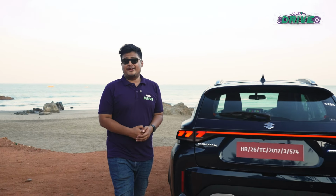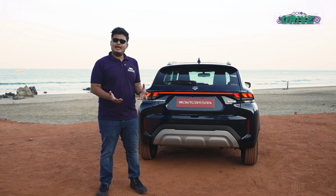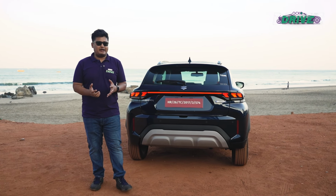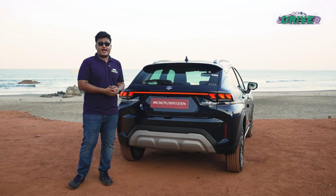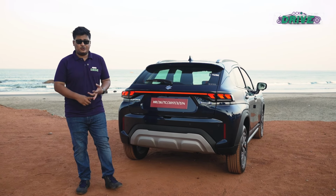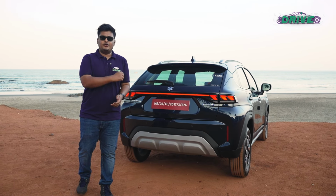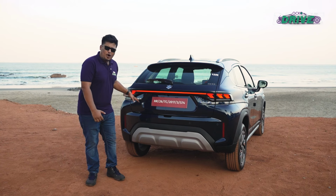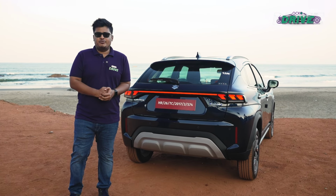What the Fronx, Maruti? What the Fronx? Well, that was my first reaction when I heard the name Fronx at the Auto Expo, and since then, I'm not able to wrap my head around this name. I mean, I understand that Maruti has a thing for quirky names. We have the Alto, we have the Espresso, we have the Celerio, and we, of course, also have the Cappuccino in a few markets. But Fronx, do tell us what you think in the comment section below.